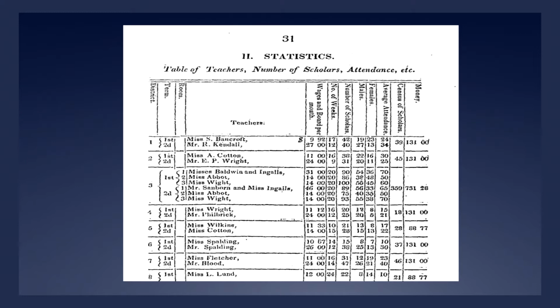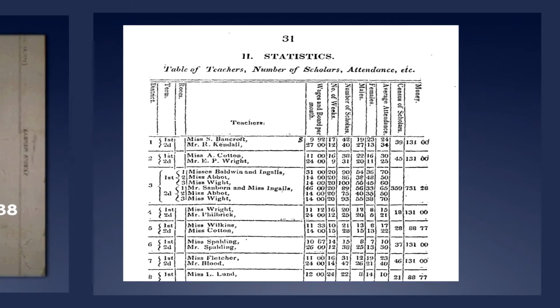And you can see the amount of tax money that was given out to the various districts. I'm only down to District 8 here, it's all I could fit on, was $131. And they had to apportion that the best way they had, and they had to account for that $131 and where it went and how much they paid the teachers.